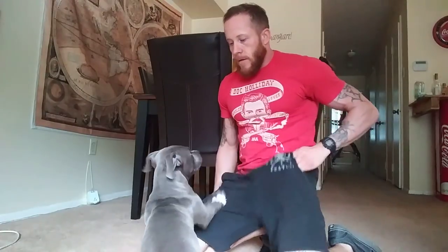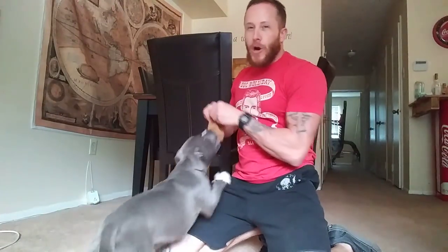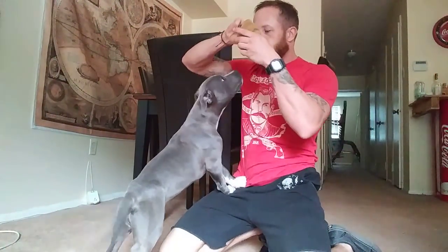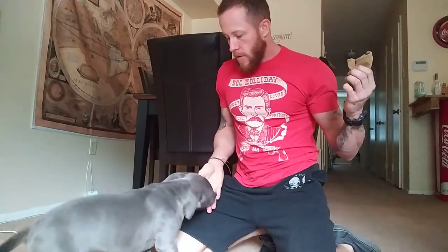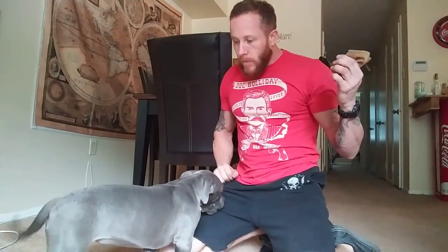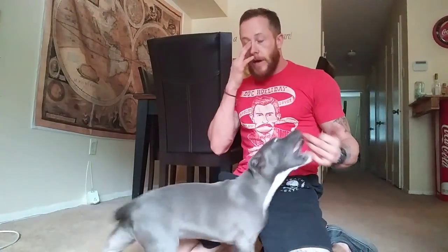Sit. She's so excited. Hey! Still working on getting down, but she's got everything else. Down. Good girl. Okay, so remember, when the dog makes eye contact, that's why you don't keep the treats on you. They're just going to jump on you and sniff, and always stay above the dog. Don't get down low at the dog's level. Don't go back on your back. Don't let the dog walk on your chest or anything like that.